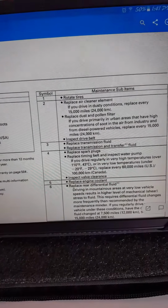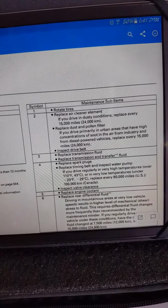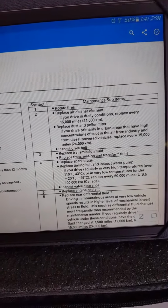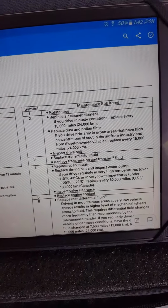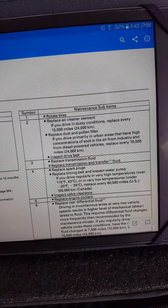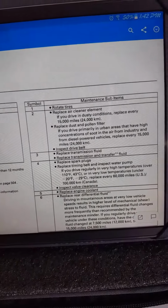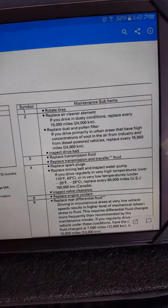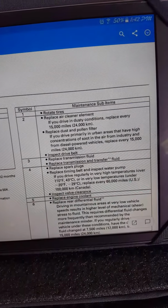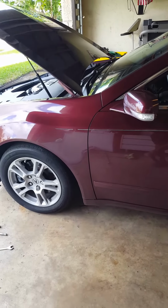Like for the numbers, you see 1 is tire rotation, and 2 is replace air cleaner element. If you drive in dusty conditions, replace every 15,000 miles. Also replace the dust and pollen filter if you drive primarily in urban areas, have high consumption, just stuff like that. And the 3 means replace transmission fluid and transfer fluid.